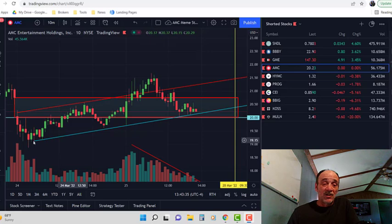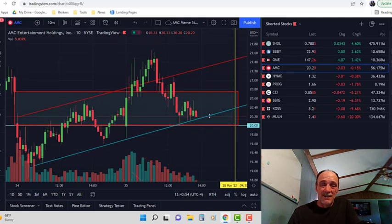Why? Because today it's created this trend line. This is our support line. We see it touched once, twice, 3, 4, 5, 6, 7, almost 8 times now. It's tested this support line. So it's going to ride this support line. We pray to God.